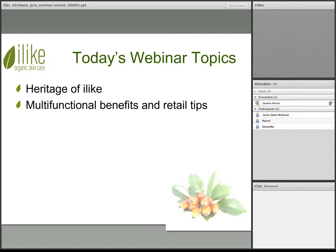Then we'll go over the multifunctional benefits and the retail tips for the products themselves. This overviews some of the things that you can do with our products besides just using them on one part of the body or for one type of function. The products are blendable, they're customizable, but they're also used on different areas of the face to body. You can use them pretty much from the top of your head to your tippy toes, literally. So I'll be giving you some of those benefits and how to utilize the products multifunctionally.